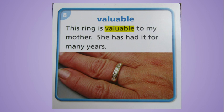Our last word is valuable. This ring is valuable to my mother. She has had it for many years. Well, looking at that ring, I see diamonds in it. Must be worth a lot of money. So something that's valuable is worth a lot of money.